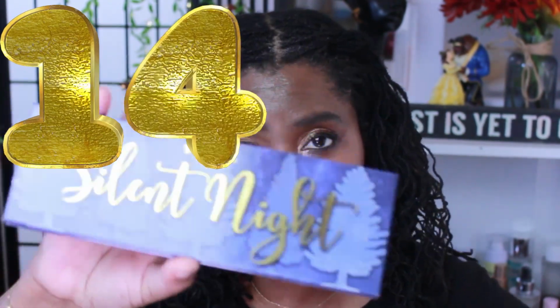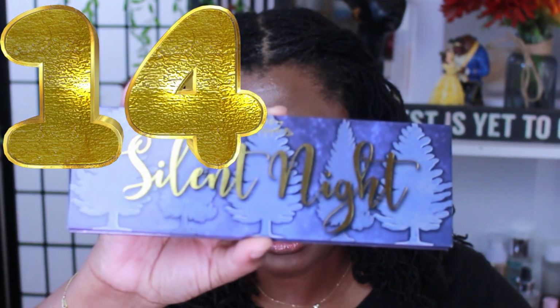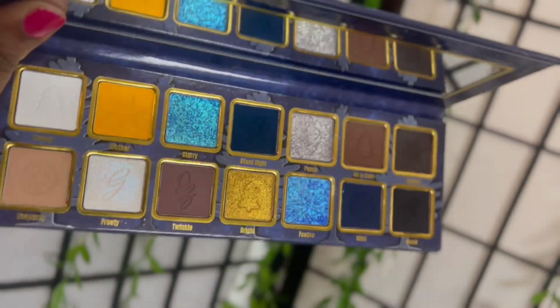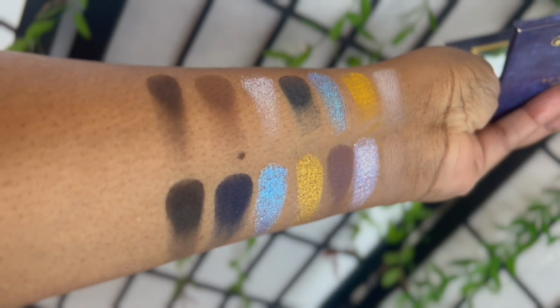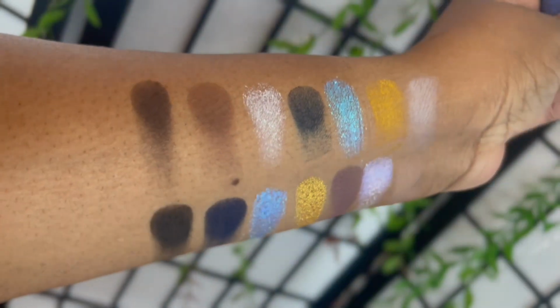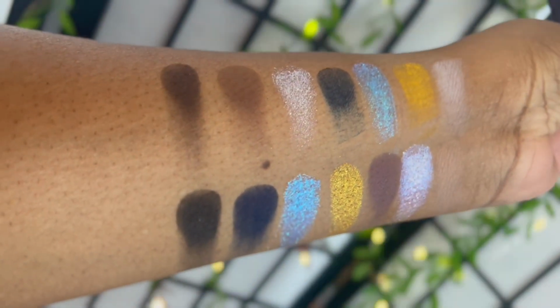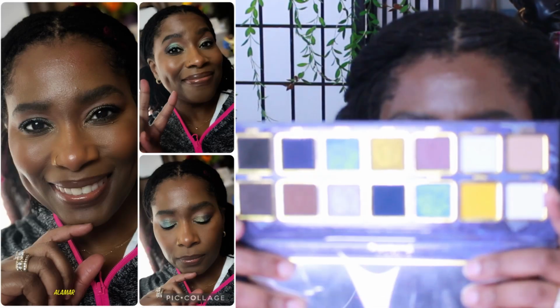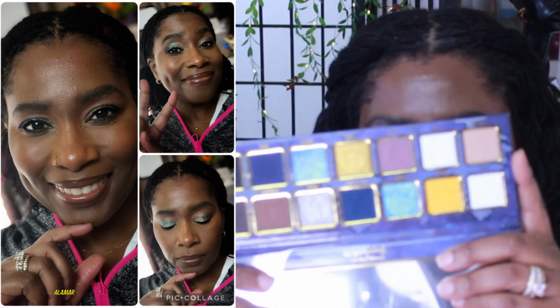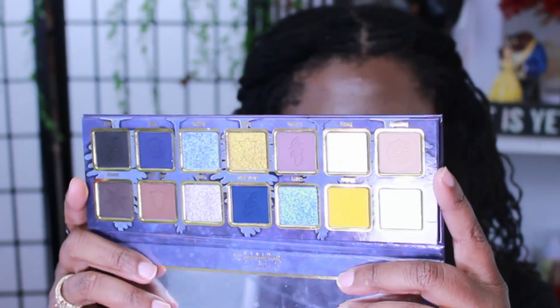All right, coming in at number 14 is the Gourmand Girls Silent Night palette. This is a very pretty palette. Nice mattes and shimmers. Some of their shades are kind of similar, but they're still all pretty. The two matte blues and the two shimmer blues are kind of similar, but it's still a good palette and I enjoyed using it.